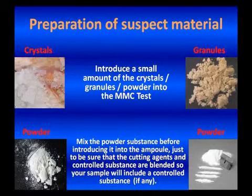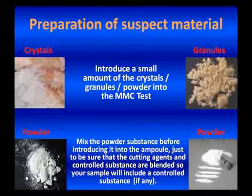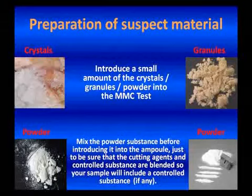Preparation of suspect material. Crystals, granules, powders. Introduce a small amount of the crystals, granules, or powder into the M.M.C. test. Mix the powder substance before introducing it into the ampoule. This will make sure that cutting agents and controlled substance are blended, so your sample will include a controlled substance, if any.